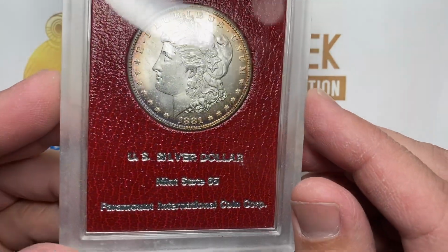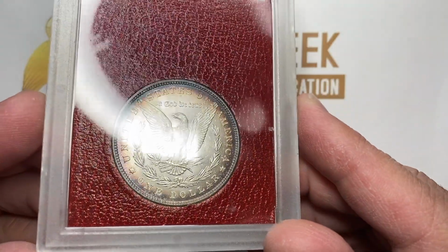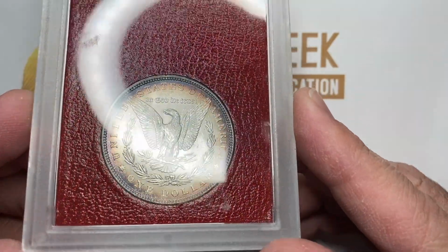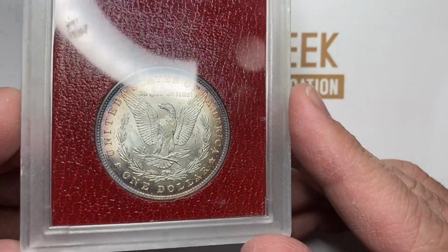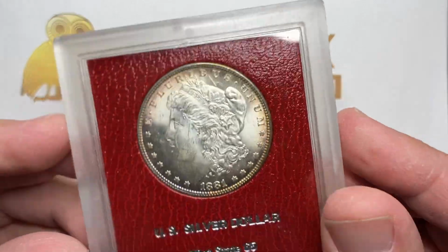It seems unlikely that after the hundreds of thousands of dollars they had put into these holders, they went ahead and did others. But anyways, I digress. It's a whole other study. What's fun about this coin?